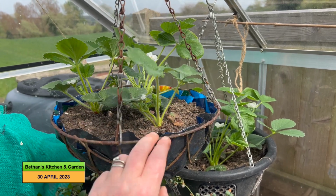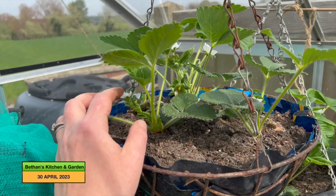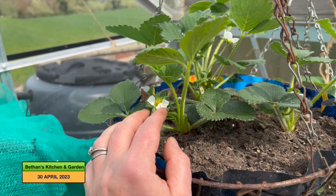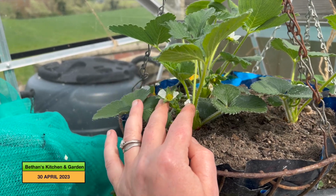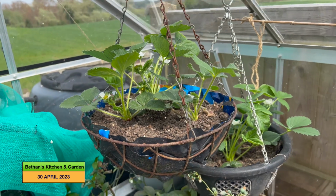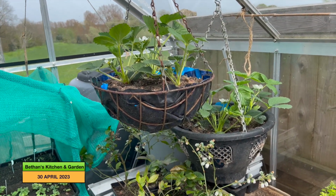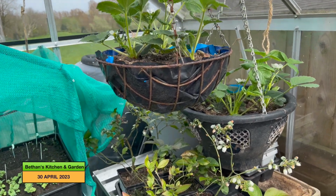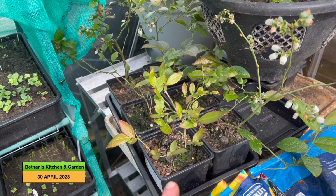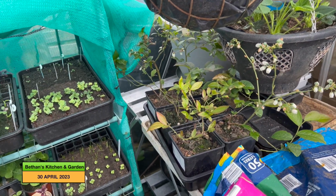waiting for the weather to just be a bit warmer before I put them out, because they have got flowers on them and I don't want to put them out and the flowers get damaged with cold. So I thought, oh well, whilst I don't necessarily need the room in here, the hanging baskets can go there. My blueberries, these need to be potted on into bigger pots and then they can go out into the garden.